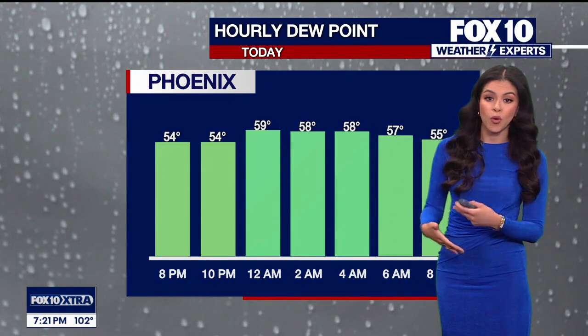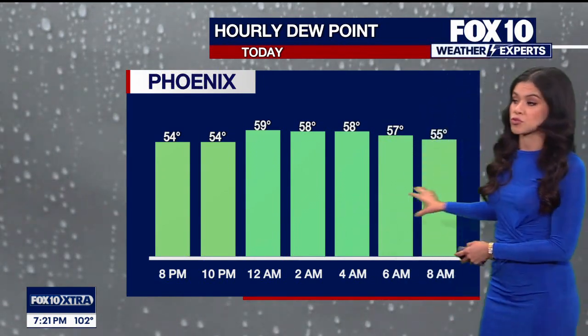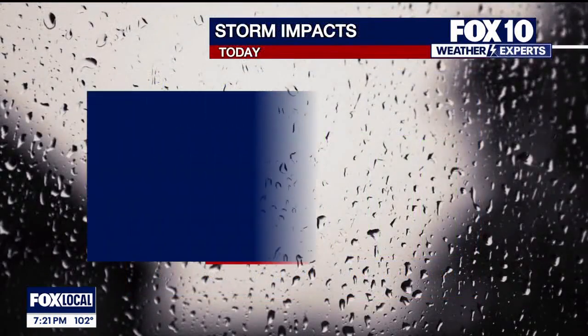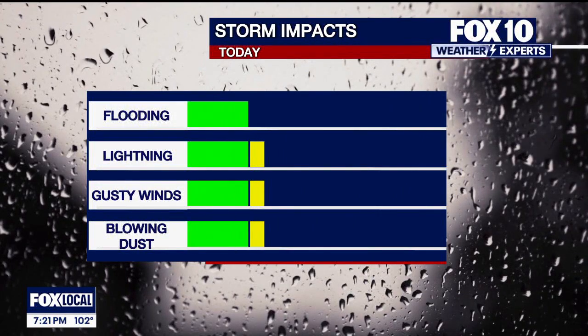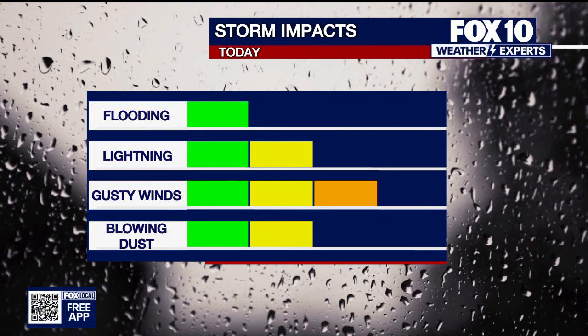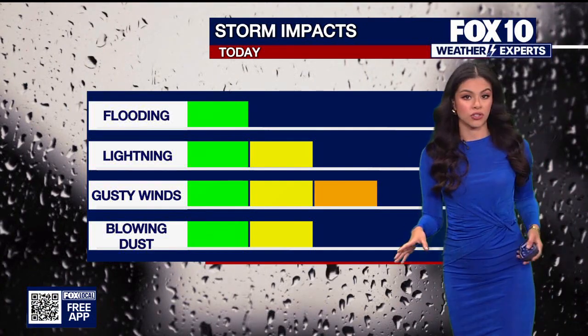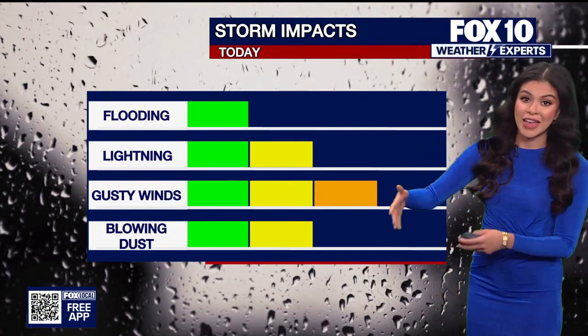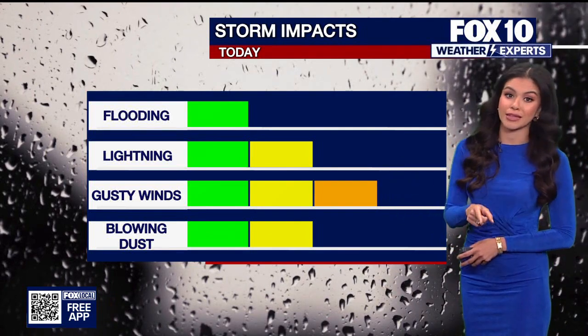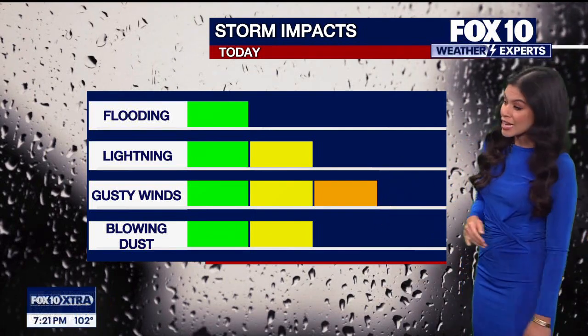As far as the dew points go, pretty favorable when it comes to the monsoon. You can see for the next couple of hours, or at least for tonight through tomorrow, it's going to feel a little bit muggy and humid at times. Now, the biggest impacts here in the valley are going to be the lightning and the gusty winds in particular. You saw those blowing dust alerts that we've had, and of course, that line of the dust storm that's going to be pushing, which we all know probably don't love, especially if you are out there in the elements. Blowing dust, of course, is going to be a concern.